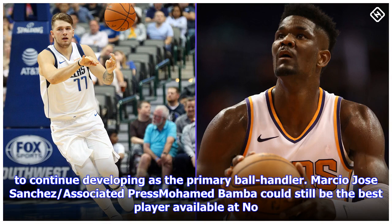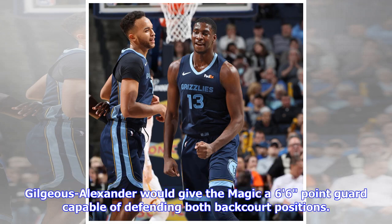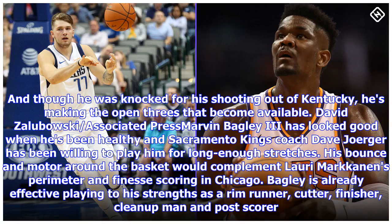Marcio Jose Sanchez, Associated Press. Mohamed Bamba could still be the best player available at No. 6, but so could Shai Gilgeous-Alexander, who'd fill the Orlando Magic's biggest need. He's been highly efficient as well as productive for a player who's sharing the ball with veteran guards and star-caliber forwards. Gilgeous-Alexander would give the Magic a 6 feet 6 inches point guard capable of defending both backcourt positions. And though he was knocked for his shooting out of Kentucky, he's making the open threes that become available.